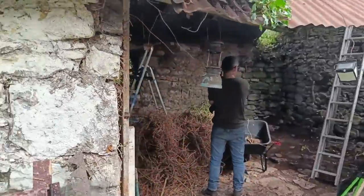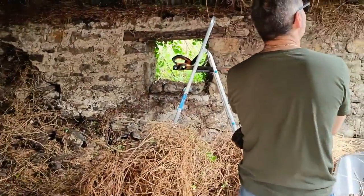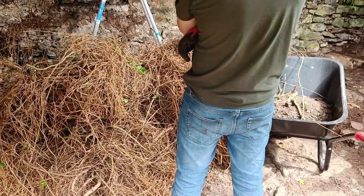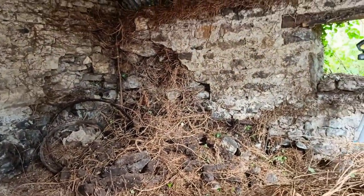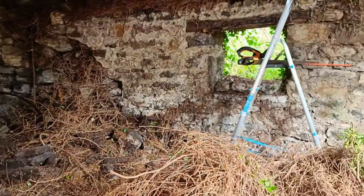So go back in and we decide first what we're going to do with this giant pile of ivy, and then we've got a giant pile of peat that we're not sure what we're going to do with, but we do think we're probably going to need another skip now.